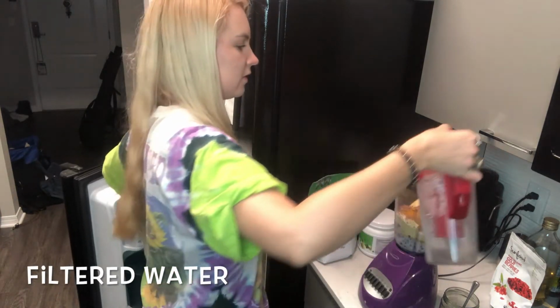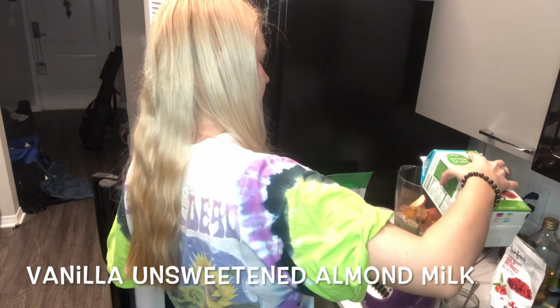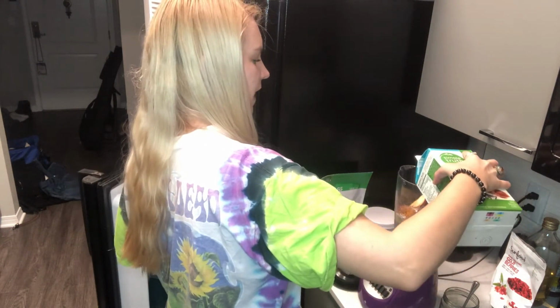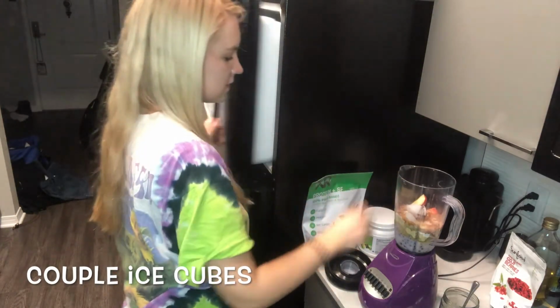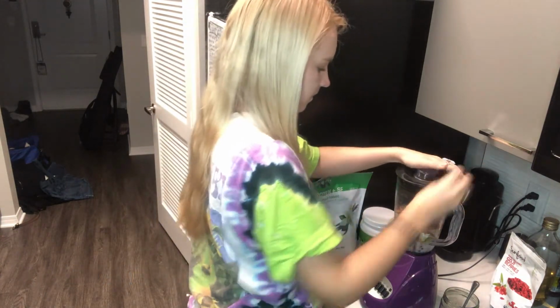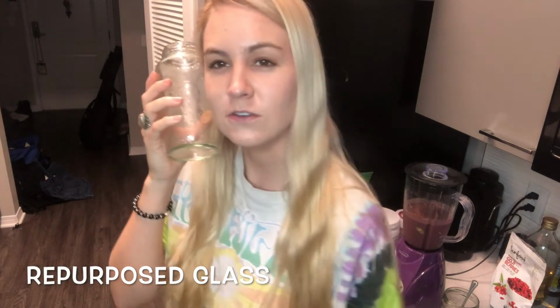A little bit of water. Sometimes I'll add more water, but since I'm having this at night, I want it to be more of a dessert. And a couple cubes. Okay, in the name of authenticity and all things that are holy, I am using one of my hippie glasses today. This was, I believe, spaghetti sauce when I first met this glass, and now I use it for water and all sorts of other stuff.